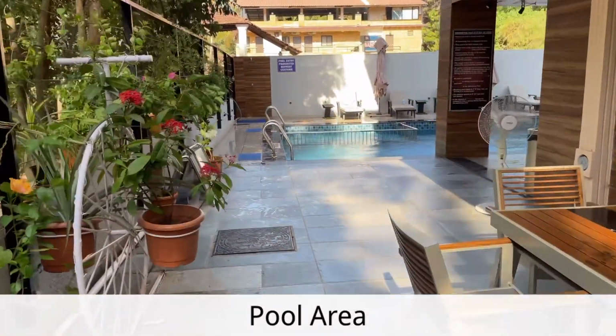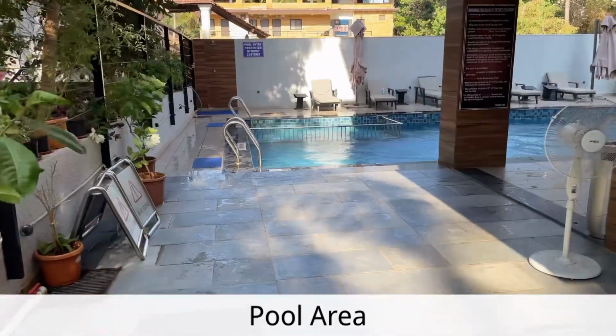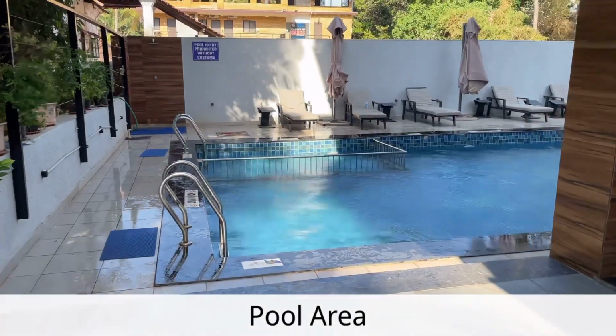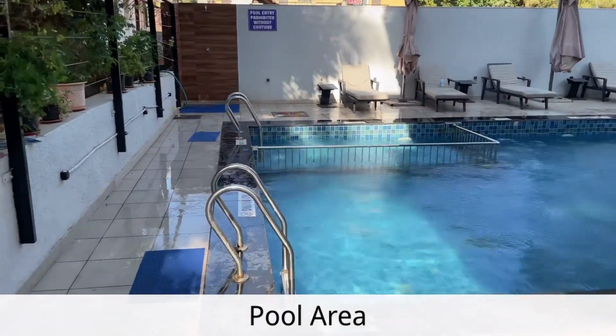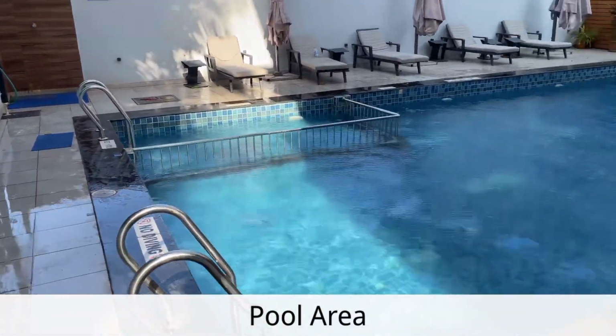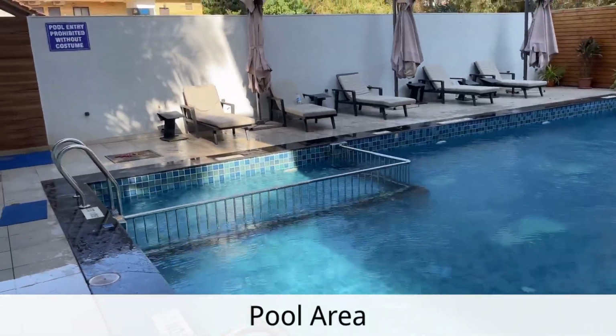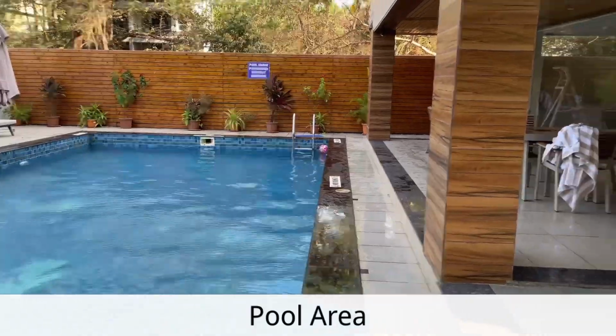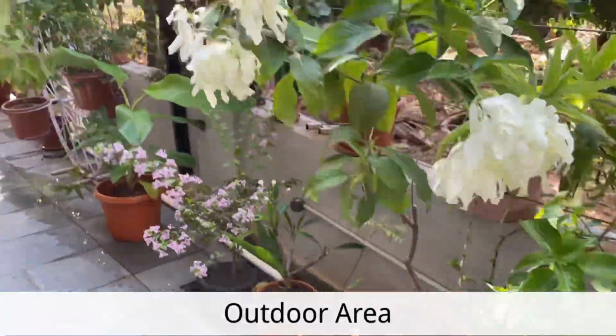This property also provides you a temperature controlled swimming pool, and for an amazing experience you can dive in and have a great divine experience. So for your next visit to North Goa, don't forget to book this property because this will provide you a great experience and is also located near to the Candolim Beach.